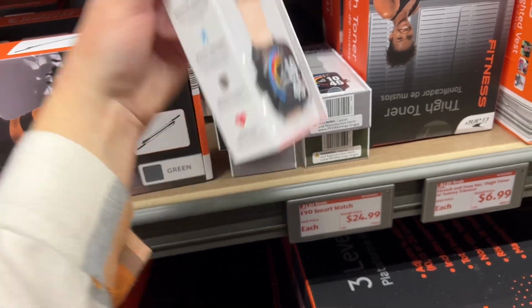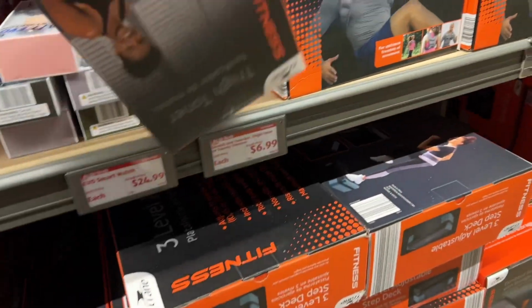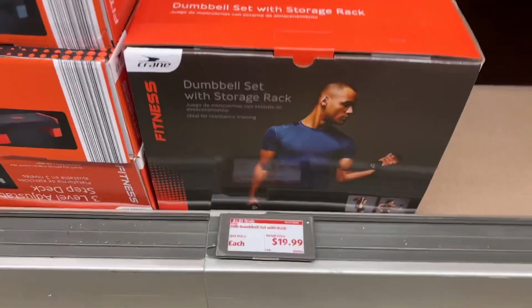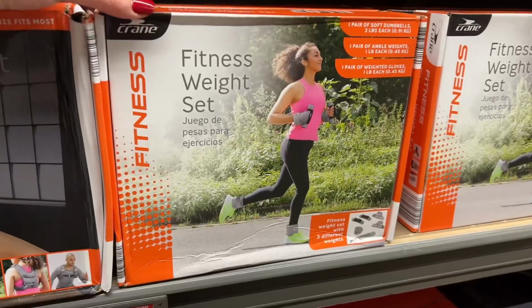This smartwatch is $24.99. That's a great deal. A 12 or 15 pound weighted vest. I was really interested in this dumbbell set, and they didn't have any more of the kettlebells left. They were all sold out.